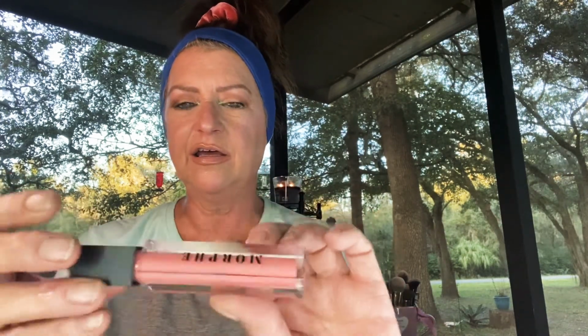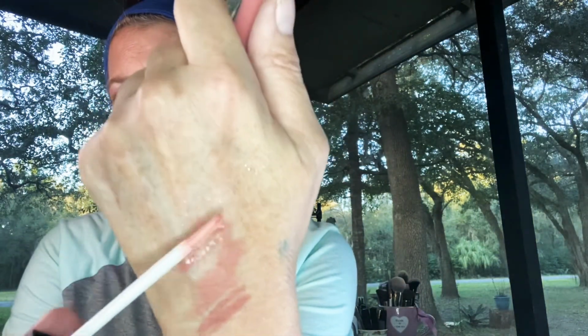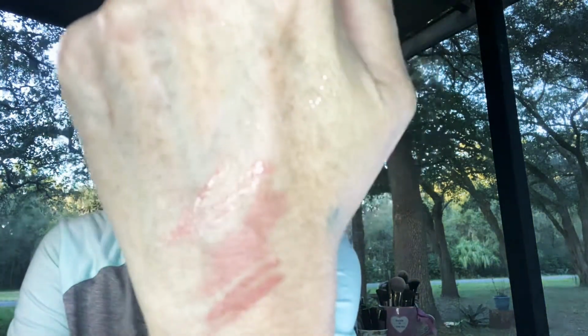It's slick looking. It's just a very pretty design that they have for these kits. And here is the lip gloss that goes over top of it. It's right here. And that's what I have on tonight. Very, very pretty. Now the dog's gonna start barking. Beautiful.